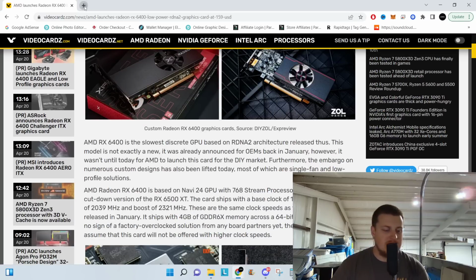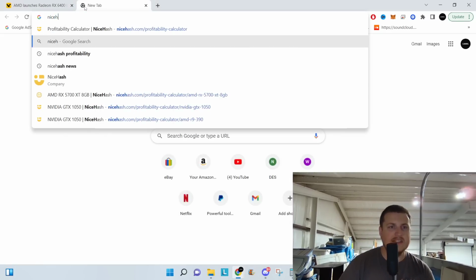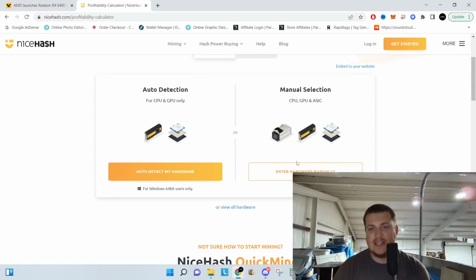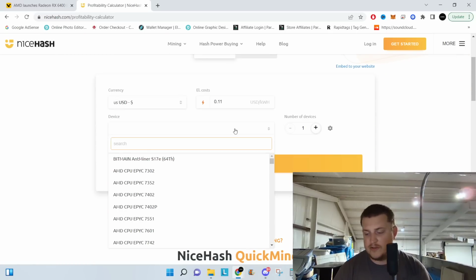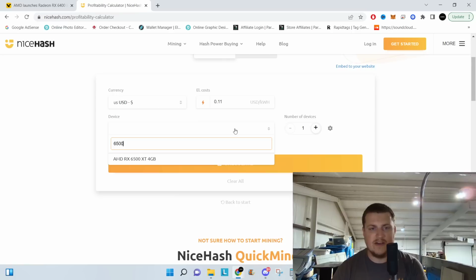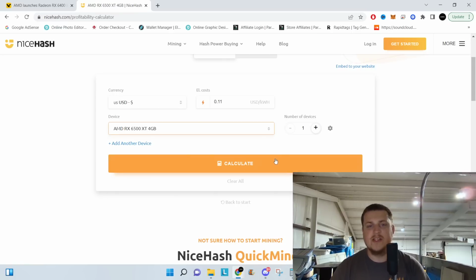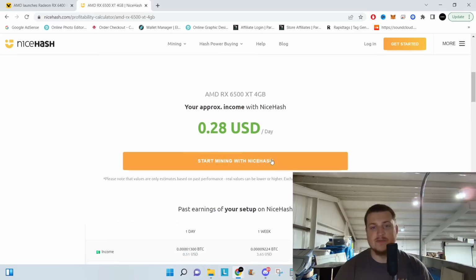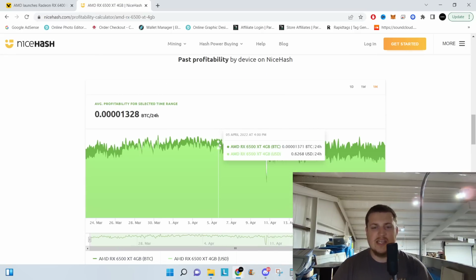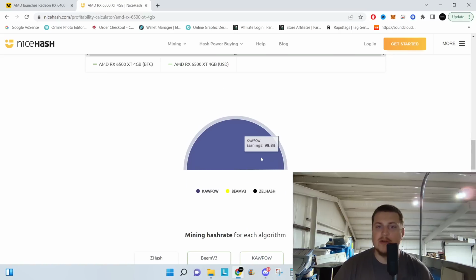So I am curious. I wanted to see if the NiceHash profitability calculator had the 6500s. I don't think they have. I know they don't have the 6400s. The 6400 is just not even there. But do they have the 6500 XT? Yes, they do. So that's a 4 gigabyte card that this card is based off of. And this one does 51 cents a day, and it looks like it's being put onto Raven Coin or Kapow.